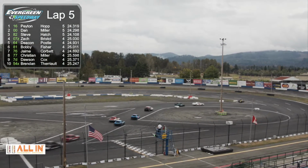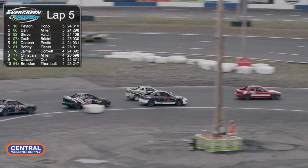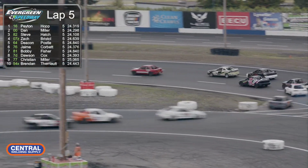Peyton Hopp is having a good season in his first year, I believe, in the Interstate Battery Hornets. He did finish the race, and he has done a great job this year. He continues to lead with just 25 more to go, and he might claim his first win of the season.